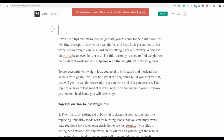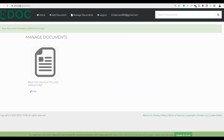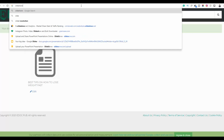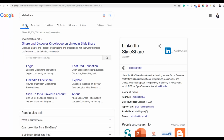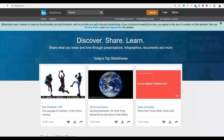So you're going to go to medium.com. You're going to be getting free traffic from medium.com, and you're also going to be getting traffic from this website, edog.pub. If you want to triple your traffic, you're going to go and submit this particular article on this website, slideshare.net. If you type slideshare on Google, for example, you're going to go to this website. Slideshare.net is a website where you can upload your documents for completely free.